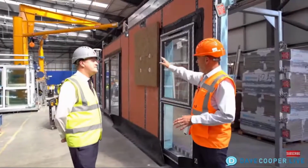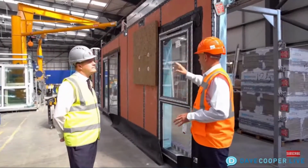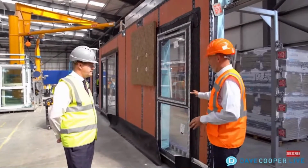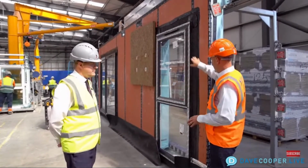All right, Grant. So we came down, they installed the windows down here. I see they're starting to put some more exterior insulation on the wall as well. But we also have all the flashing going in place here. Why don't you explain to us what's happening here?